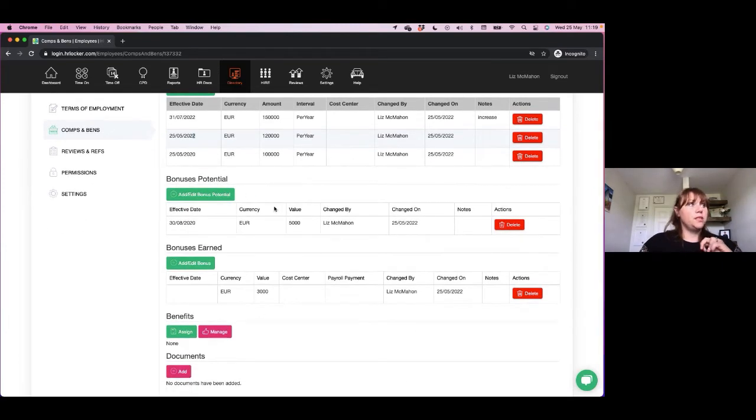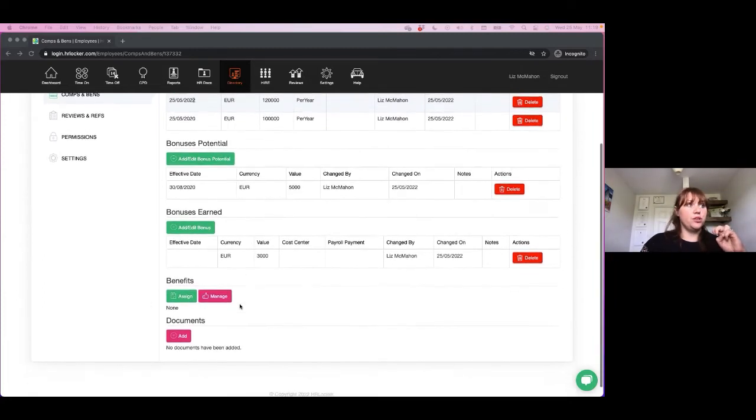I think I went through the bonus potential and the bonus earned. Bonus potential is the amount that somebody can potentially earn over the next 12 months, and then the bonus earned as well.